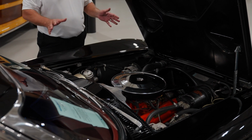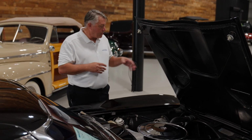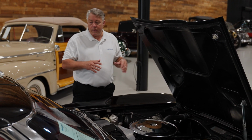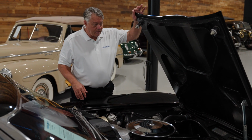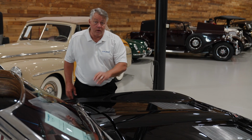Again, just a real unique, amazing opportunity. Make sure you look at all the pictures around the car. Headlight doors are good. Interior is just amazing. Just again, one of the unique cars that you can find anywhere in the world is right here at Auburn, Indiana. See you there.